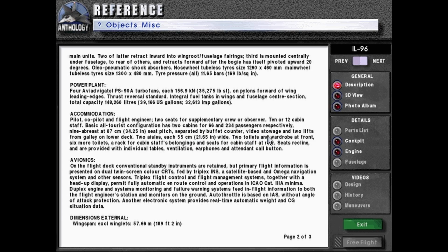Video stowage and 2 lifts from galley on lower deck, 2 aisles, each 55 centimeters or 21.65 inches wide, 2 toilets and wardrobe at front, 6 more toilets, a rack for cabin staff's belongings, and seats for cabin staff at rear. Seats recline and are provided with individual tables, ventilation, earphones, and attendant call button.